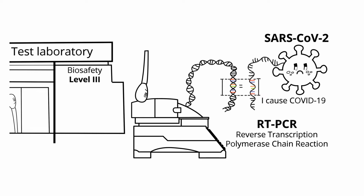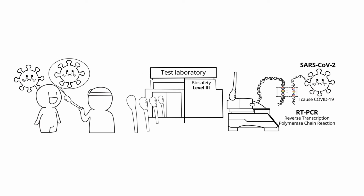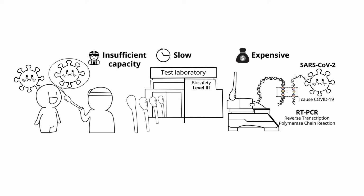In case you don't know, RNA is a lot like DNA, but with a few small structural differences. So far, so good. Except that it is expensive. Results can potentially take days, and we do not have the capacity to test everyone.